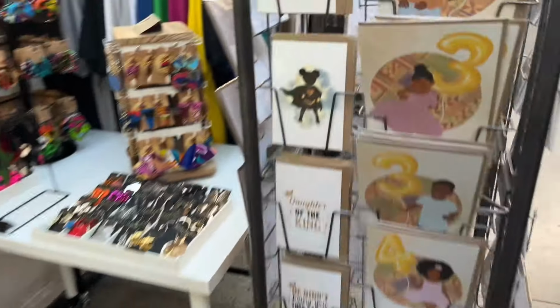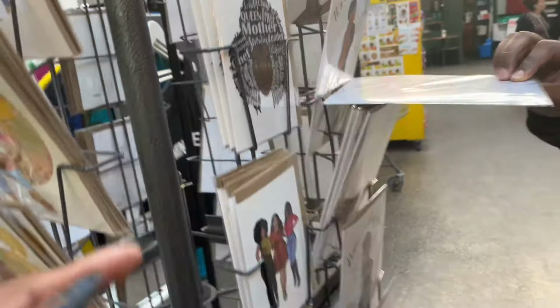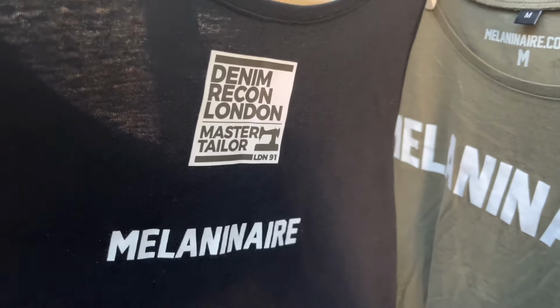Let's go see some shirts because she has some shirts over here. Oh, look at these. Oh, these are cute. I was coming here for a card. For a birthday card. Yeah, you came and got Pauline's cards. Oh, look at this one. Oh, I love this. How much is this? Dairy Recon Powder.